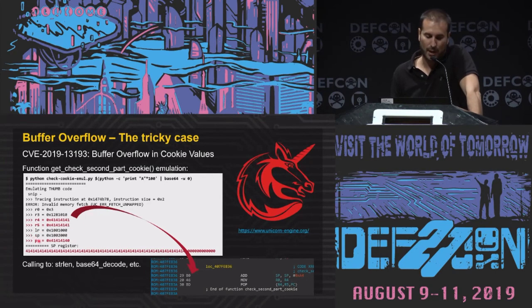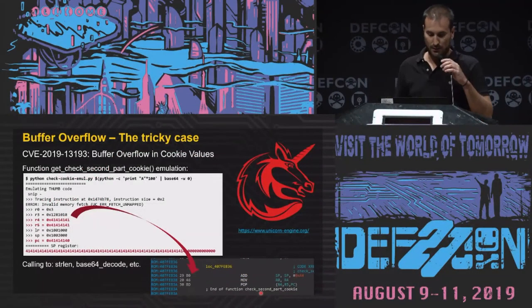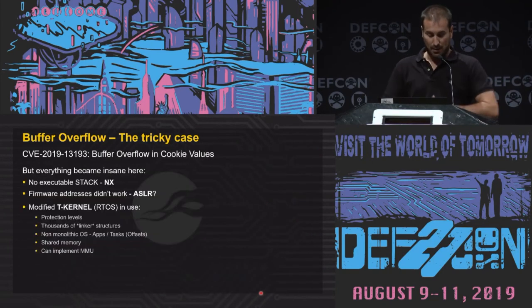we were able to identify that the PC register, the program counter register, was overwritten by ACE. We can also see how we can control all the data included with the stack pointer. The R4 and R5 registers were also overwritten by ACE. This is because the last instruction executed before the vulnerability is triggered is a pop instruction, which is popping the R4, R5, and the PC register.